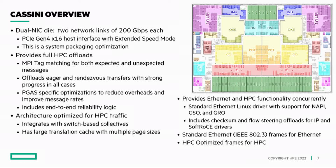Now we actually support extended speed mode, which is kind of interesting. There's this weird quirky little definition that was related to C6 back when C6 was going to be a thing, but it's not anymore, where you could run the links at up to like 25 gigatransfers instead of the standard 16. Cassini provides a wide range of HPC offloads, so we'll actually do MPI tag matching in hardware. We'll give full independent progress.